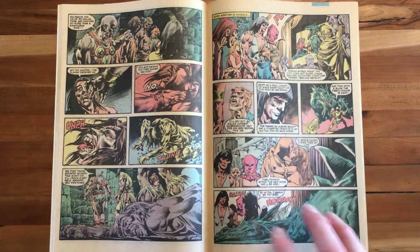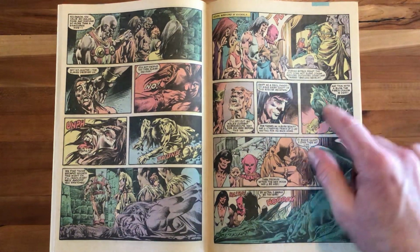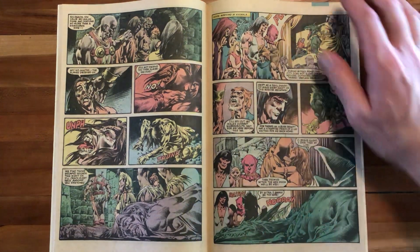So we can see here a cool little puppet show going on. These two watch.